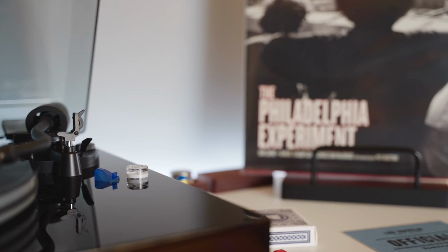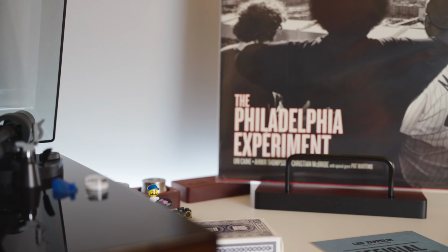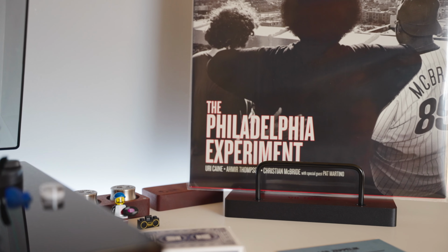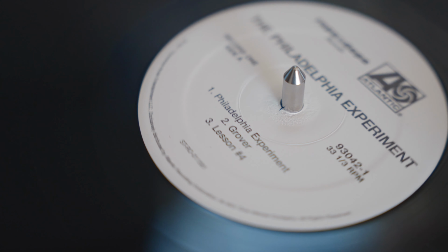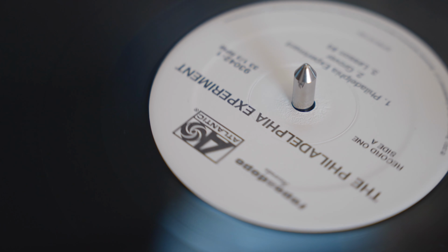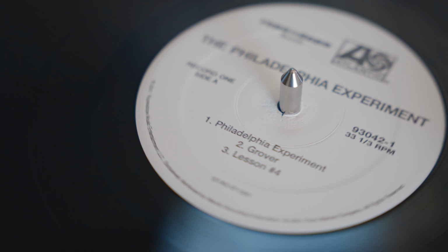Questlove is extremely good, as always, but a hidden gem on here is another Philly native, Pat Martino, on guitar on the opening track, as well as I think 3 or 4 other tracks. He recently passed away, but Pat Martino is one of my favorite guitarists. I talked about him in my vinyl tag for 2022, so definitely go check out this record and definitely check out Pat Martino. This is one of the sickest in my collection.